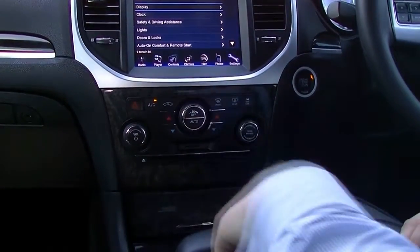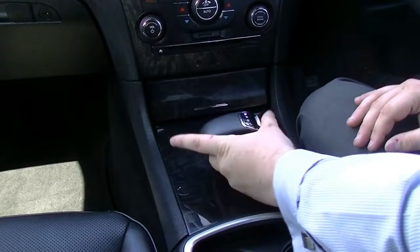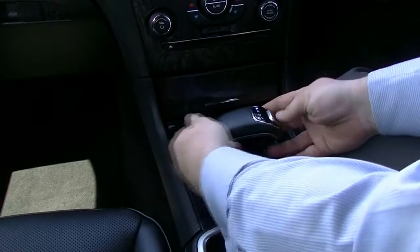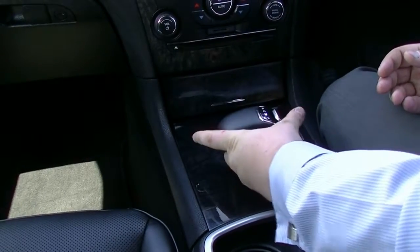Coming down from there, we've got our shifter. The new 8-speed gearbox gets a much nicer shifter. So you just foot on your brake and it sort of just clicks down and up when you do it, so you can select exactly which one you want. And down the bottom, of course, you've got D for drive, and then you've got neutral, then you've got reverse.